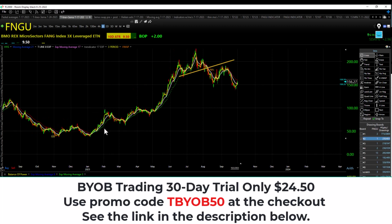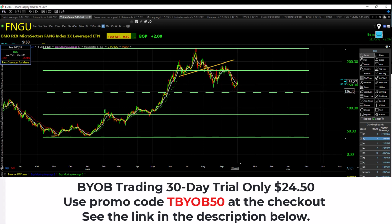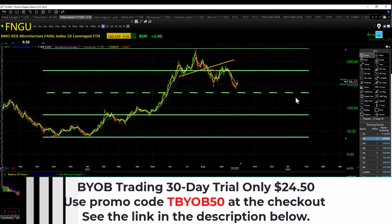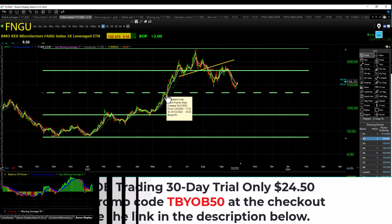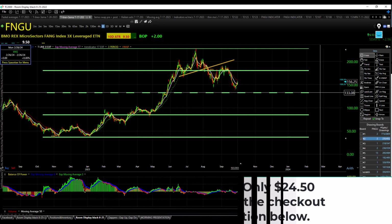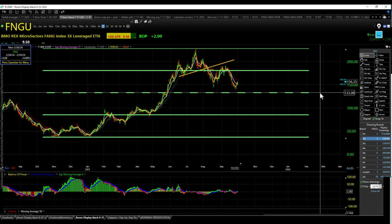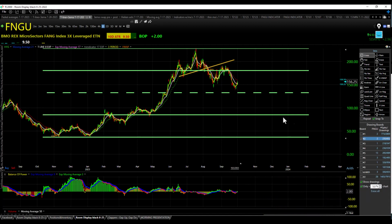All right, so where's the midpoint to the pullback? Let's take a look and find out where that is. So here's the igniting move up. Okay, so we haven't quite hit the midpoint yet. Notice how that shelf of stocks over there lines up with the midpoint. There could be a target this week. Keep an eye on that 133 area for FNGU.